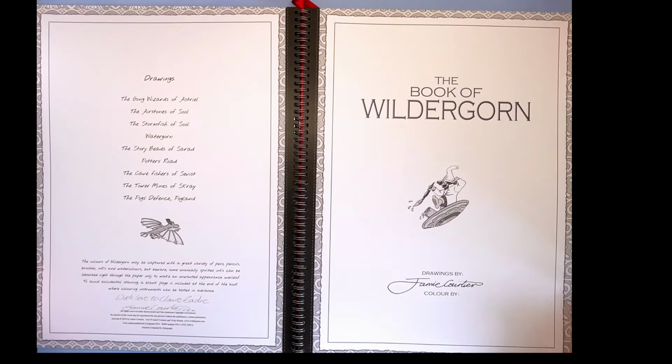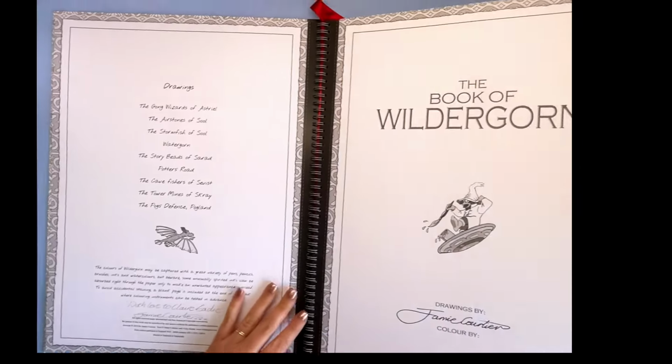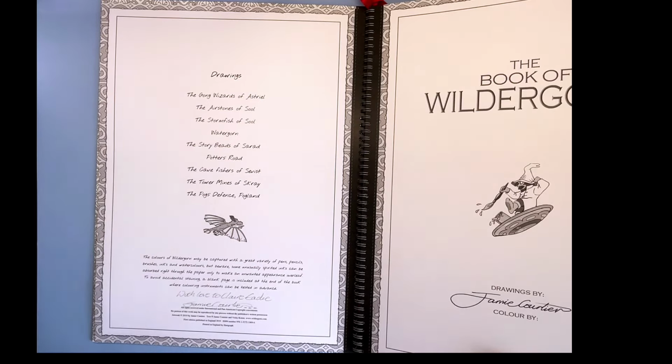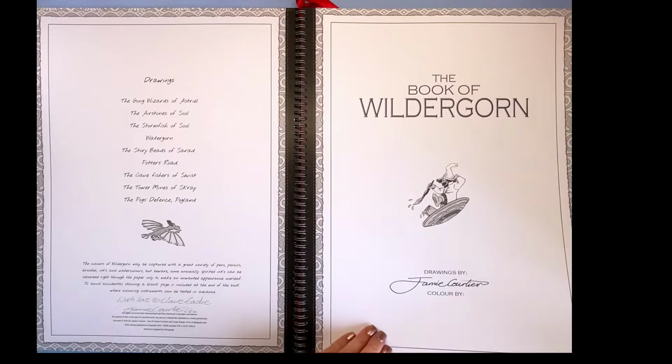Anyways, going on again. So we've got a little contents page. I'm going to have to keep moving the book. I'm sorry if that's annoying. We've got a contents page of all the different worlds that are going to be in these pages. And then we get into the actual colouring.